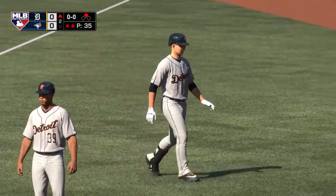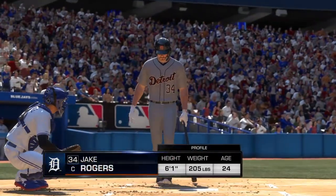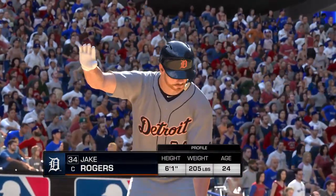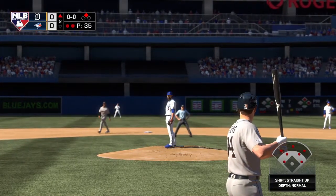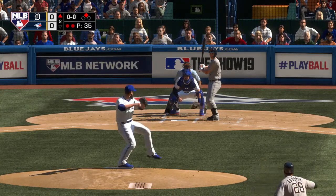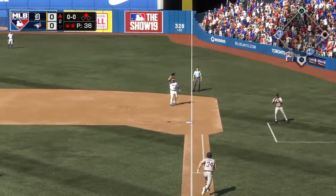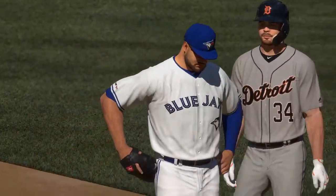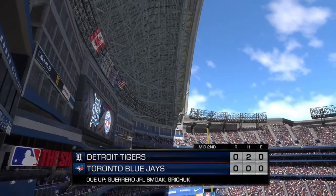Batting ninth, the catcher, number 34. Digging in, number 34. Runner in scoring position with two gone. First pitch of the at-bat. And he gets him to pop it up on the right side of the infield. Tellez has got it, and the side is retired. One left for Detroit. We'll go to the bottom of the second. No score.